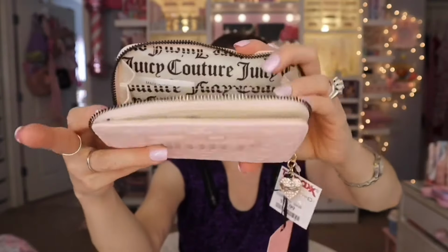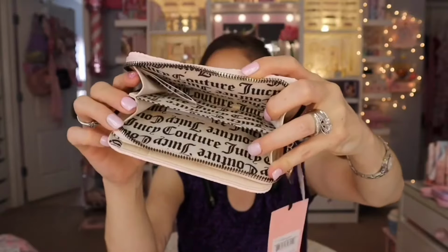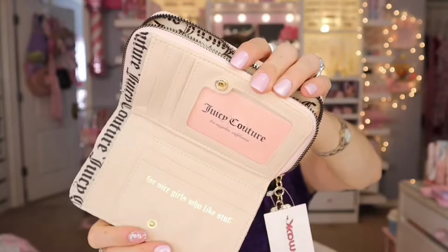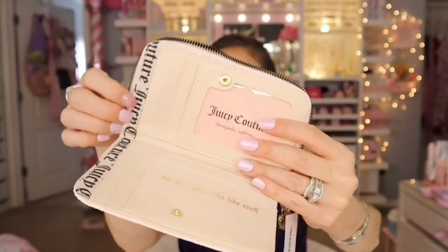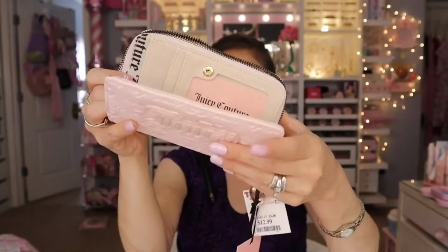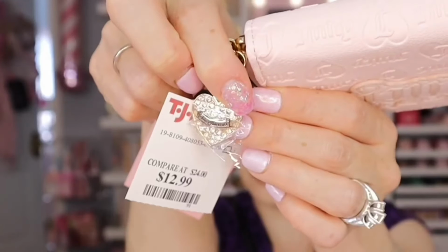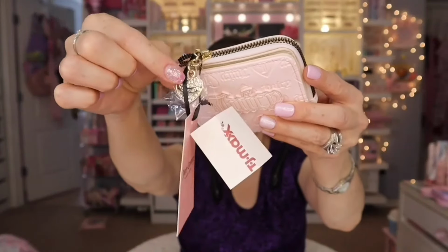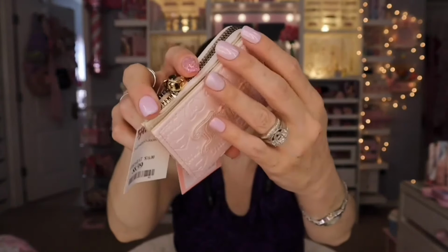So if you open it up, it's going to have an accordion kind of thing going on there. It does have a button right there, a lot of little pockets for your cards, and then here, isn't that cool? And then it has that little rhinestone heart for the tassel. The smaller one is going to be somewhat the same, so you're still going to get the tassel like that. And here it is, but it's just a mini version, you know.